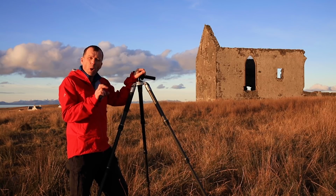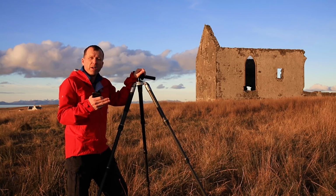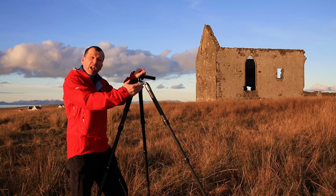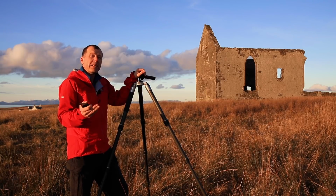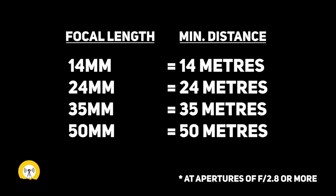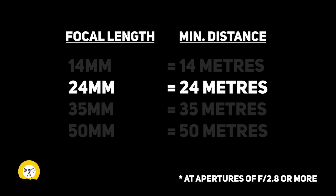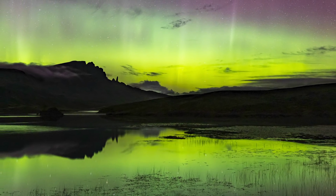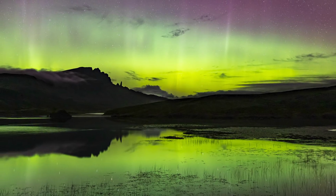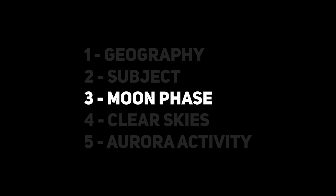Another factor to consider is not to get too close to your subject. Because we're going to be shooting at a very wide aperture, it's going to give us a very shallow depth of field, but of course we're going to be focused on infinity, so anything closer than infinity is going to appear soft. Now, where infinity starts is totally dependent on your focal length. Basically, convert your focal length to meters and you should be okay using this as a minimum distance at around f2.8 or more. For example, if you're using a 24mm lens, don't have your subject closer than 24 meters. Water can also work well to reflect the aurora, essentially doubling its size in the frame, but you still need to have a focal point.